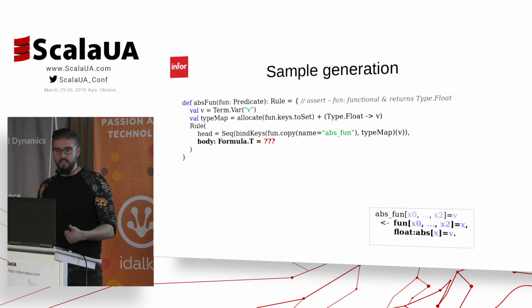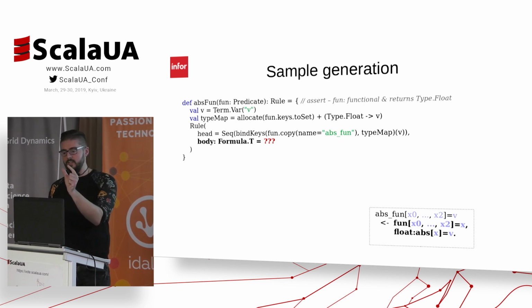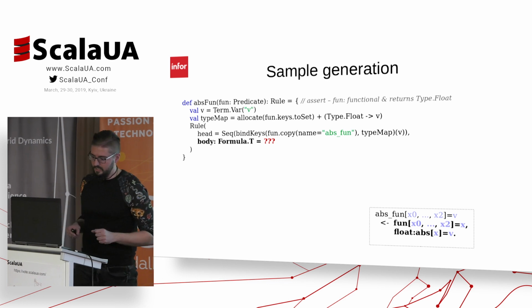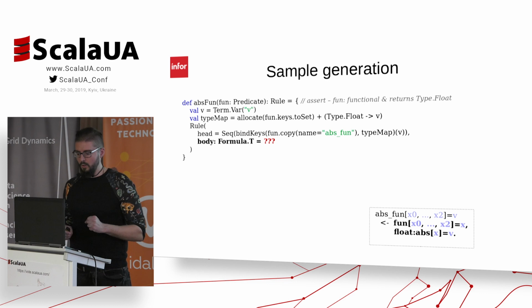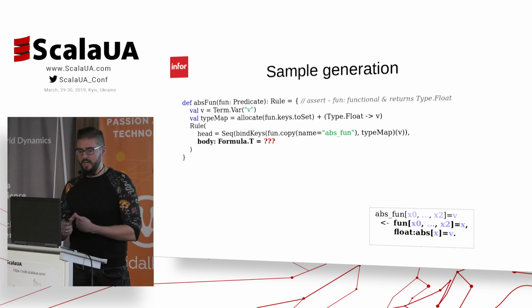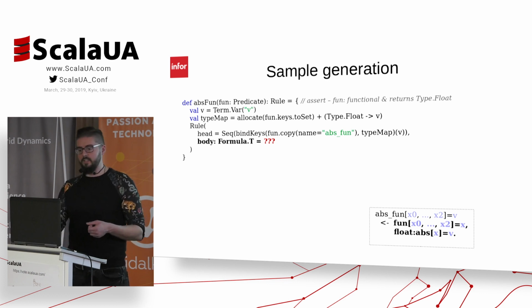So body is a formula. It's a sequence of two atoms, because we have fun, we have the comma, and we have the float ABS. And what is missing here is only the float ABS, because everything else we have, yeah? We have this bindKeys, we have allocate, we have the pool of variables, but we don't have the float ABS function. So let's do it on the side again.